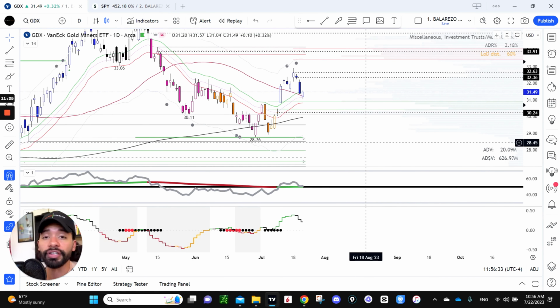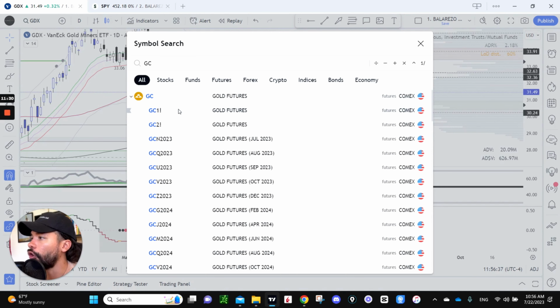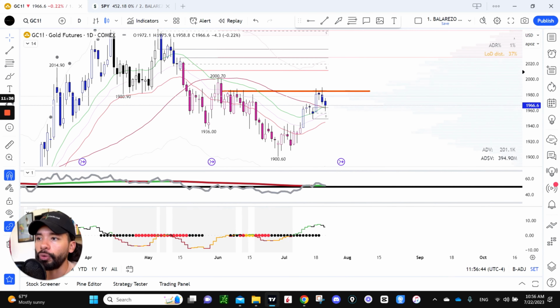So before looking at the GDX, let me just show you how gold is looking, because I think that gold is about to turn pretty nicely here. So what we're seeing in gold, first of all, is that gold was not connected to the advance that we saw in the S&P and the NQ. So gold is trading on its own, which is normal, right? It's a completely different market. What I like about gold is that we're starting to see this kind of reversal pattern here. You can see that we have the base, and we're starting to see that momentum, which is very, very important.